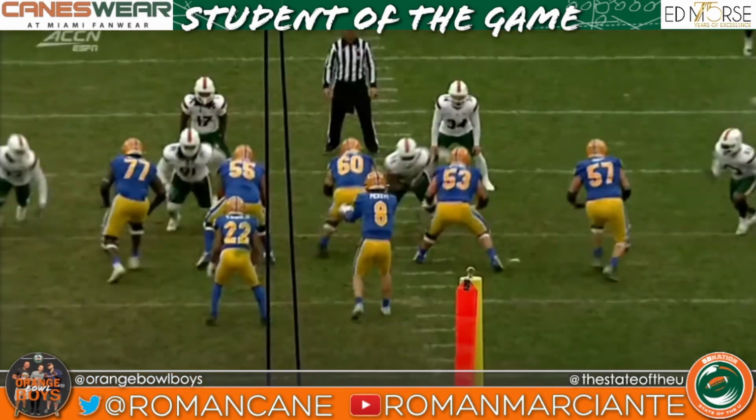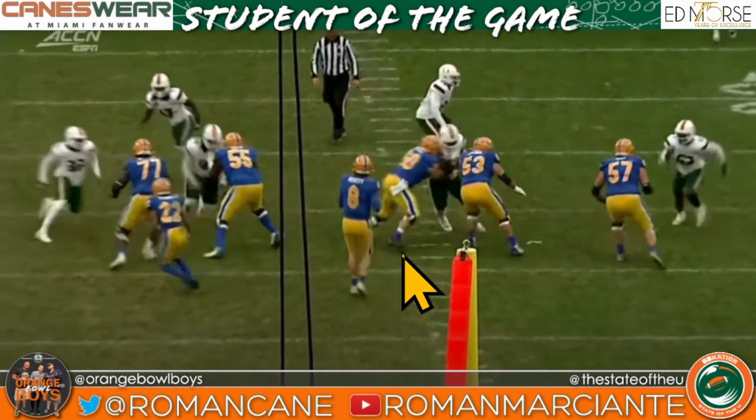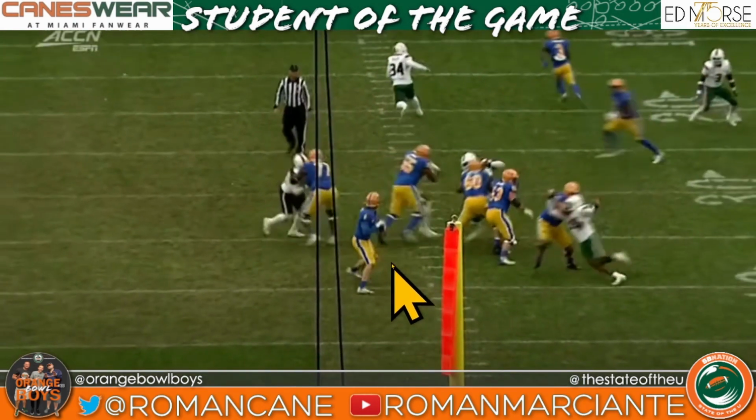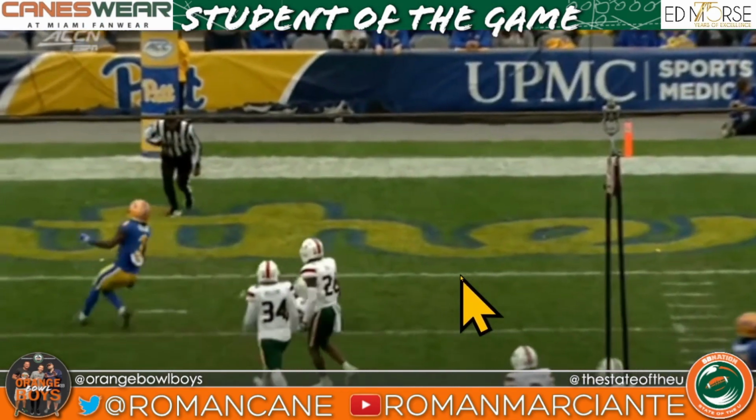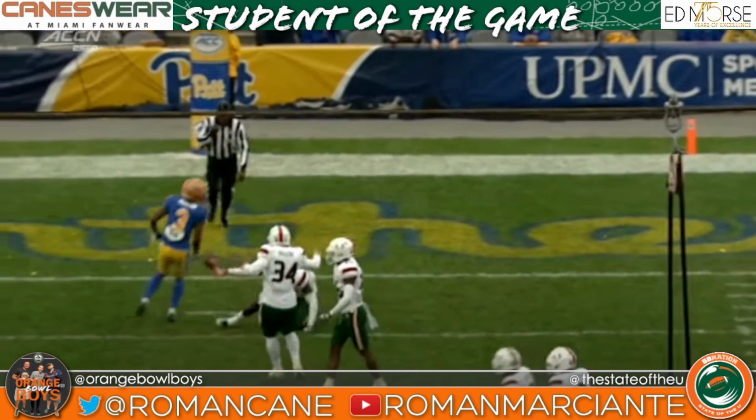The next two clips are going to be the ball game for me, and inexplicably, Kenny Pickett throws an interception. Watch at the apex of his drop right here. When he goes and decides to throw this ball, here's the leverage of safety James Williams. Wide receiver's running this route right. He's going ahead, taking it in this direction. However, the ball gets away from Kenny. It goes right into the Miami Hurricane safety's arms. He picked it all right.